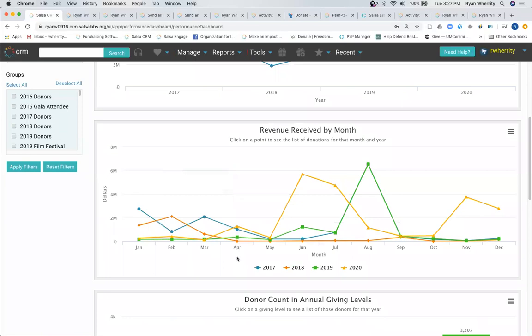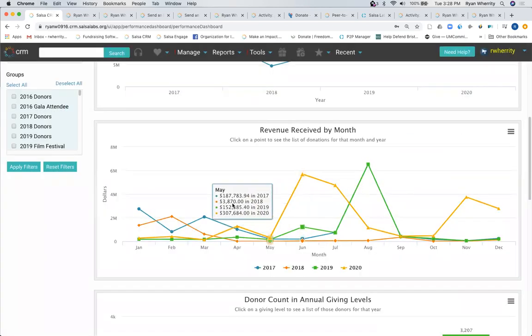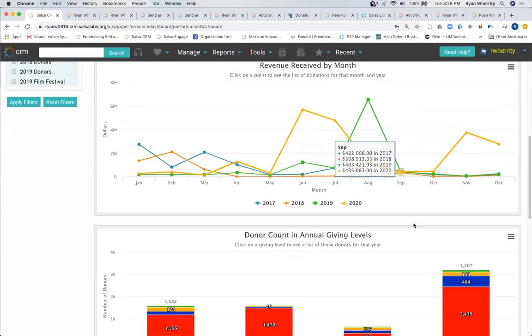As we scroll down, you can see a breakdown of, say, revenue received by month. So you could click in and see how we did in August of 2019 versus 2018, and so forth throughout the years.